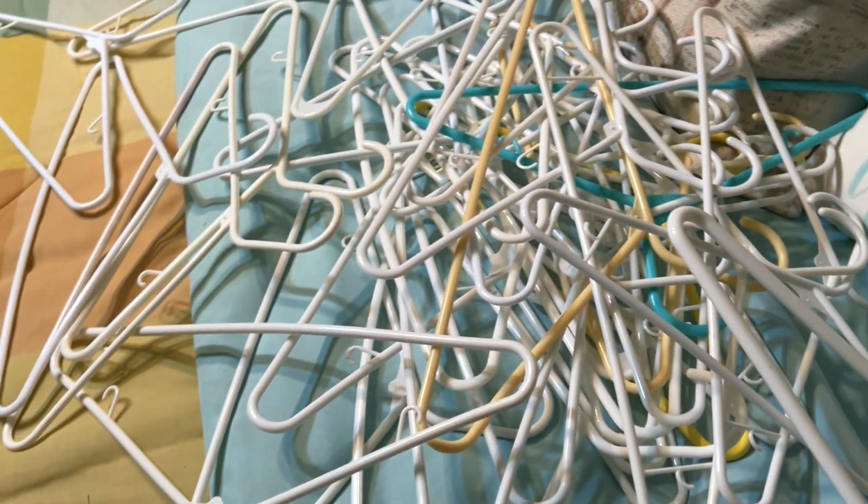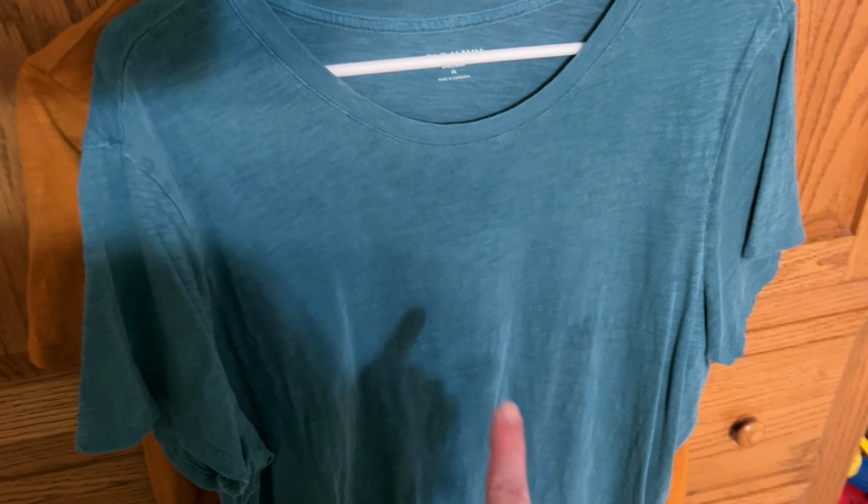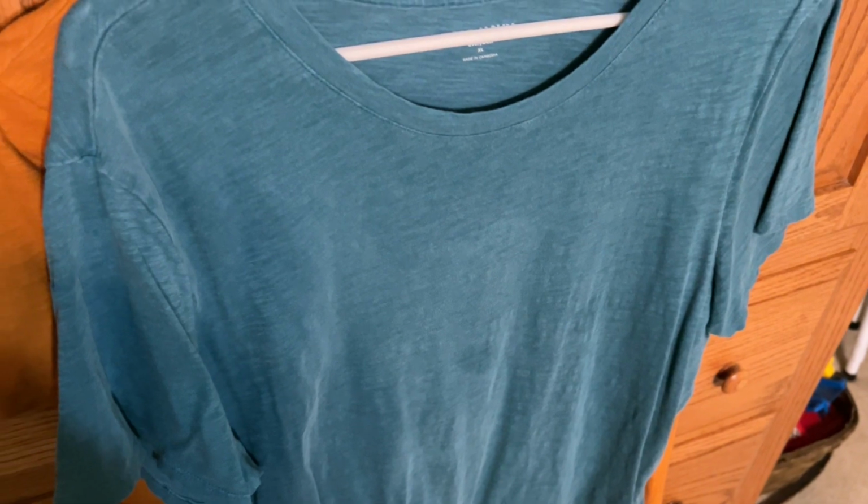Look at all these hangers that I now have. I'll probably have too many. And then let me go slow here so I don't make you dizzy. Look at this shirt. I see some spots here I did not know that was on there, or if I did, I forgot. I actually have 2 of these. It's from Old Navy, and I got the exact same shirt again because I loved it so much. So I don't feel too bad about getting rid of that one.